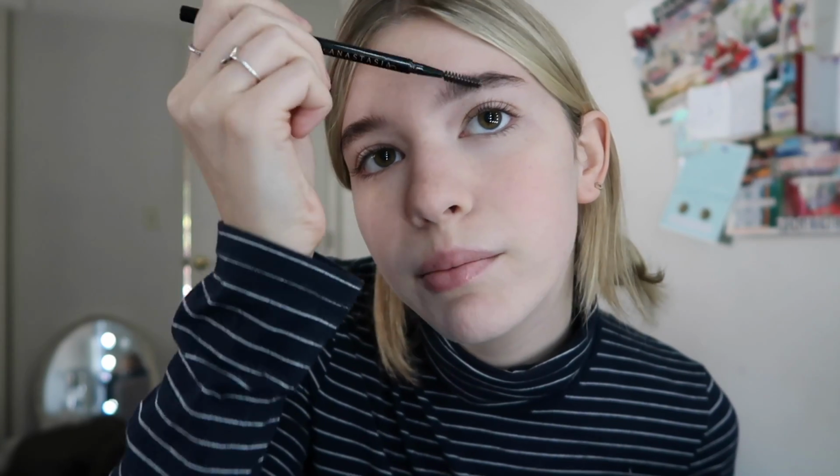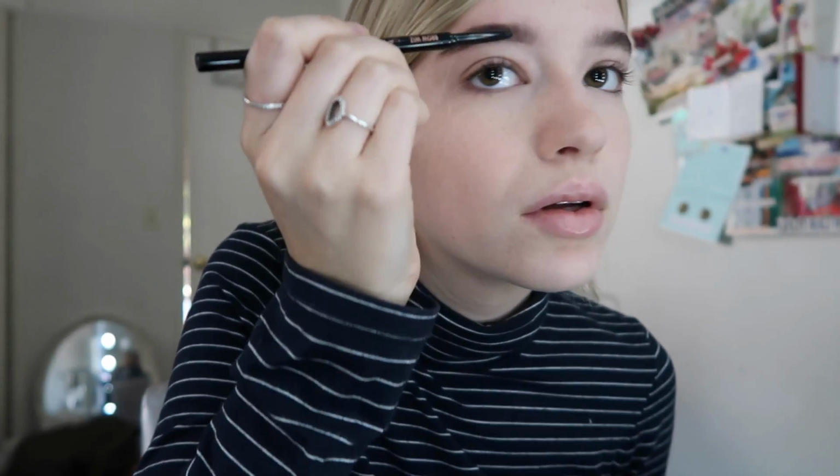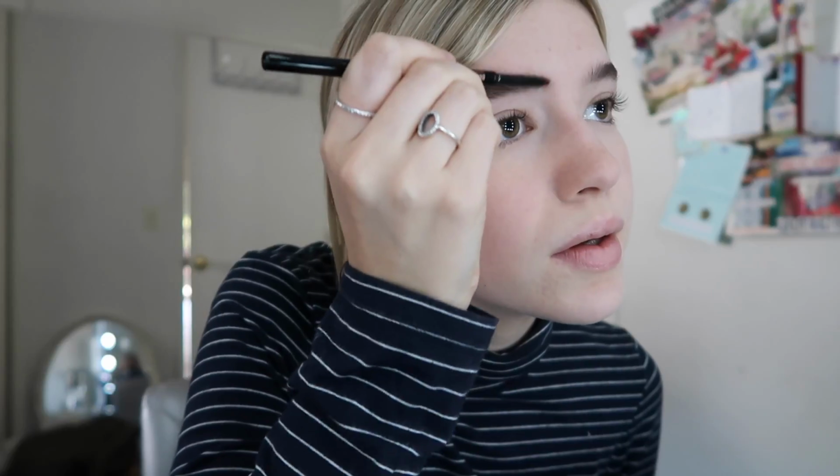Next, I am going to do eyebrows. For my eyebrows, I normally will just use the Anastasia Brow Wiz, and first I will comb my eyebrows up. Oops, we're not focused. We're still not, oh, there we go. So I will comb them up, and then I go through and fill in anything that I think is sparse, a little bit towards the back of my eyebrows generally. And then I will take it to the front with little strokes.